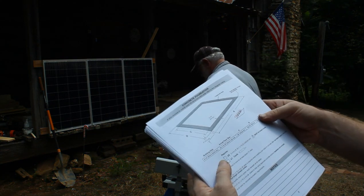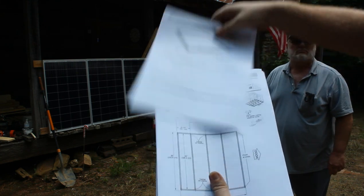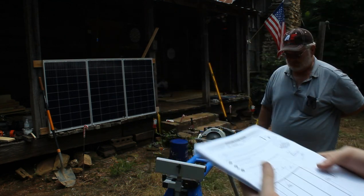We'll level that out. That'll be part of the next part. Let's see. And that's the concrete. We're not doing concrete. This is the floor frame that we're going to go by.